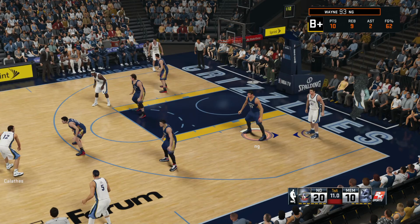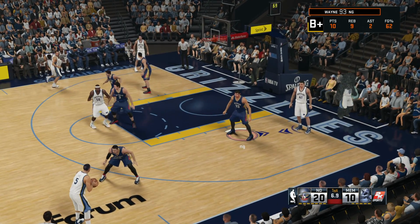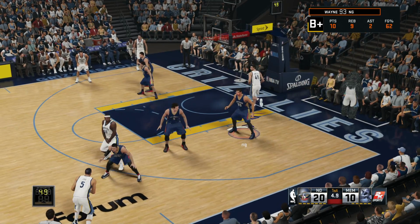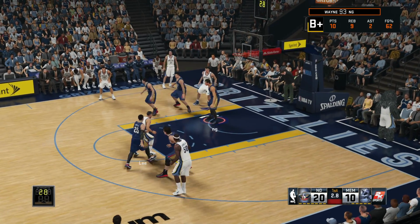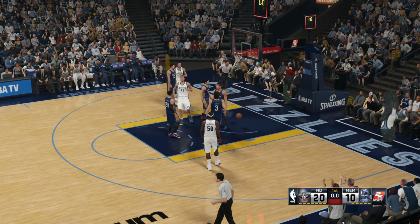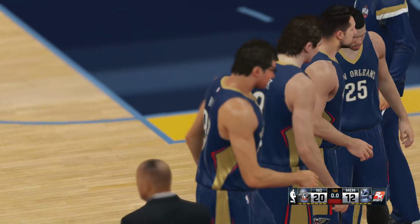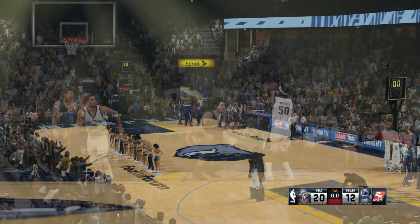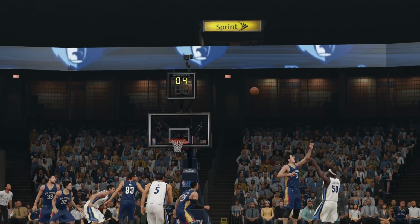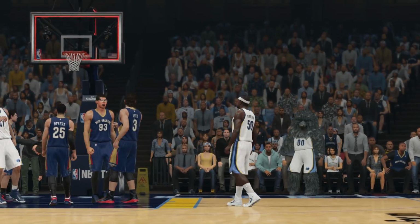Here's Calathes. Dishes it to Lee. Randolph, a screen on Rivers. Lets it fly from there. What a play! Simply drains it at the buzzer. Well, big bonus for them to end the quarter as he beats the buzzer. Talk about maximizing every last possession you've got. Right there, it was done.